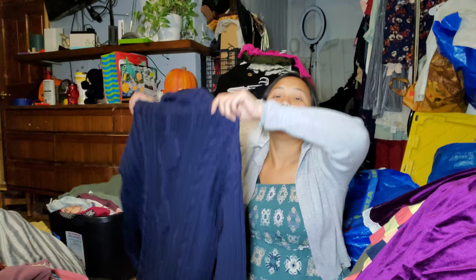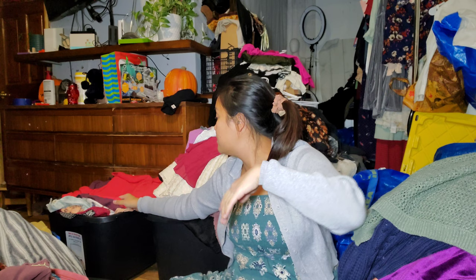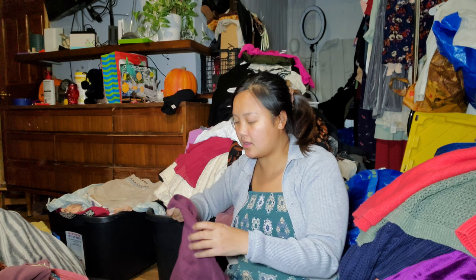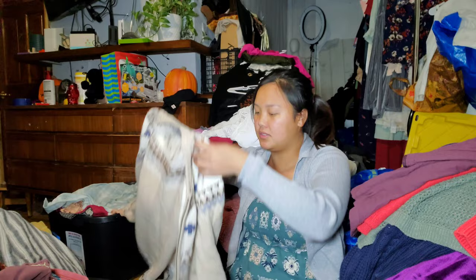Athleta, keeping it. Really chunky sweater. J.Jill. So I'm trying to reach the average sale price of $20, and by eliminating, oh, that's Ann Taylor. By eliminating the $10 items, I feel like I should be able to hit that, because my price range will be $15 and up. That's a Free People gauze. Another vintage sweater. This one I have to sweater shave. Dress, stay down.